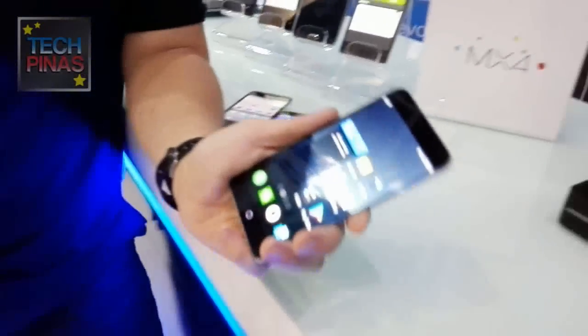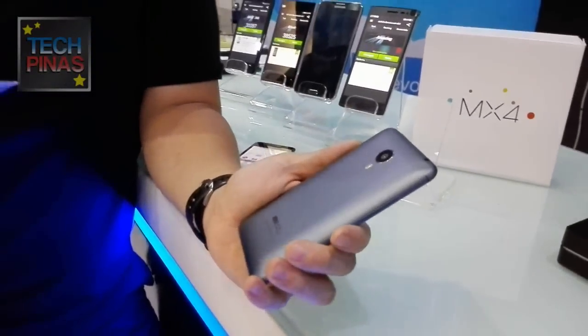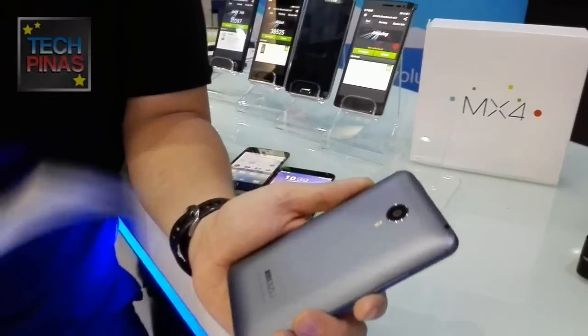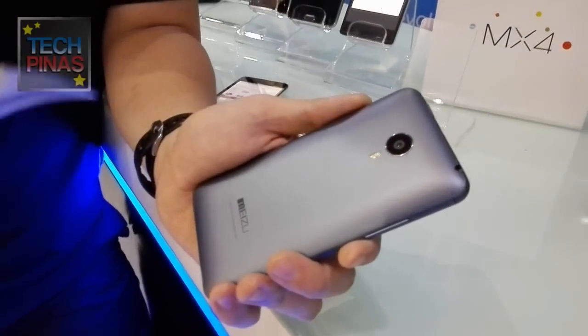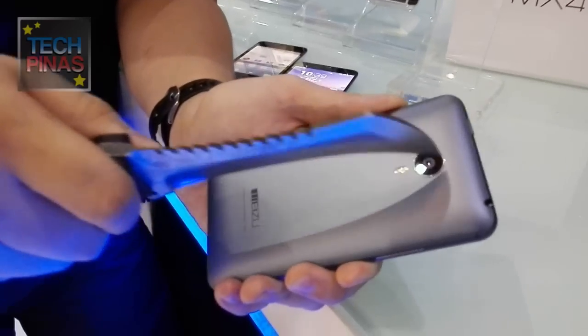Okay. But here's something different. Before I start with the screen, which I normally do, let's start at the back. You might be wondering, why at the back? I'm not going to scratch the back cover. I'm not going to scratch the plastic case and scrape the paint. I'm going to test the camera lens because it is also protected by Gorilla Glass 3. Oh, so let's find out if it will stand to the test.